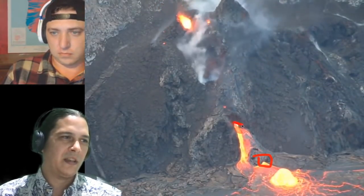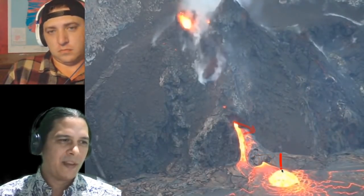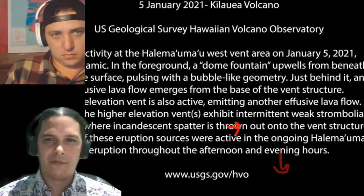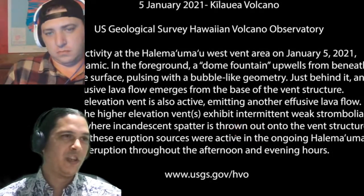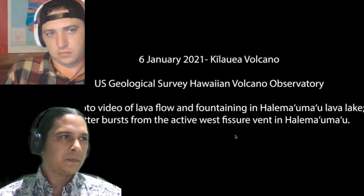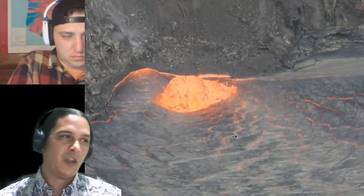And you see a pulse at the beginning there with a little bit of extra spillover. When lava can't get down to this dome over here, it's spilling out over this essentially overflow valve right above it. And that's something that seems to have happened on the last day. The reports from USGS are that the dome fountain has died down, and there's been more breakout from that same area in a tube, as in the video we just saw.